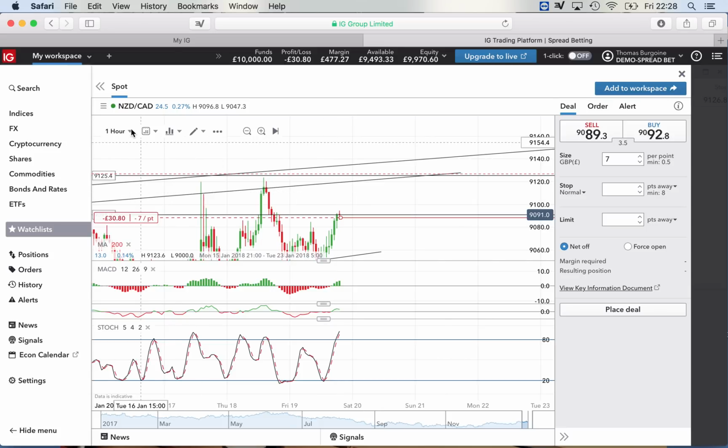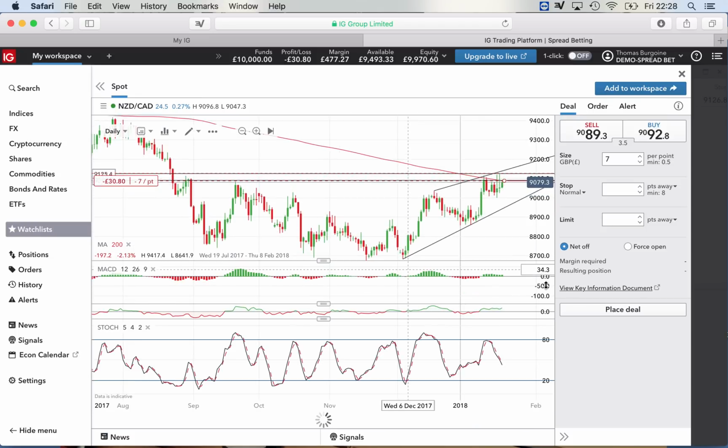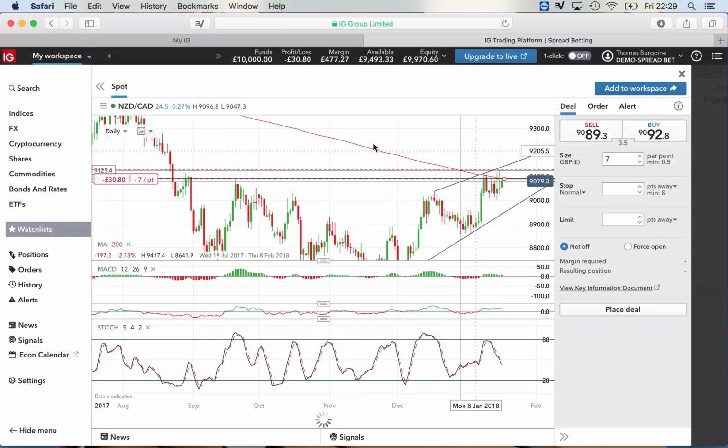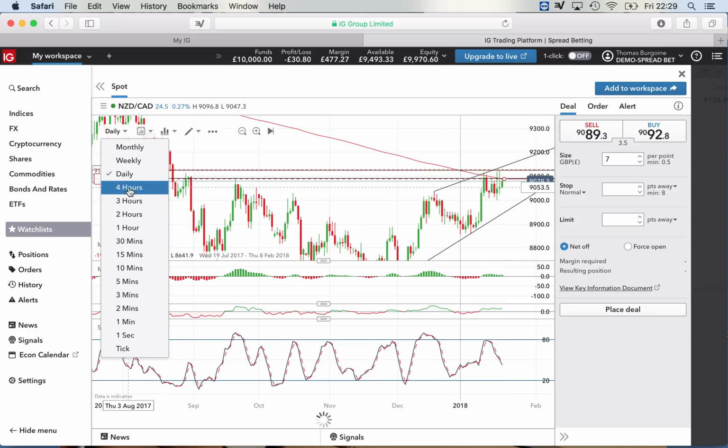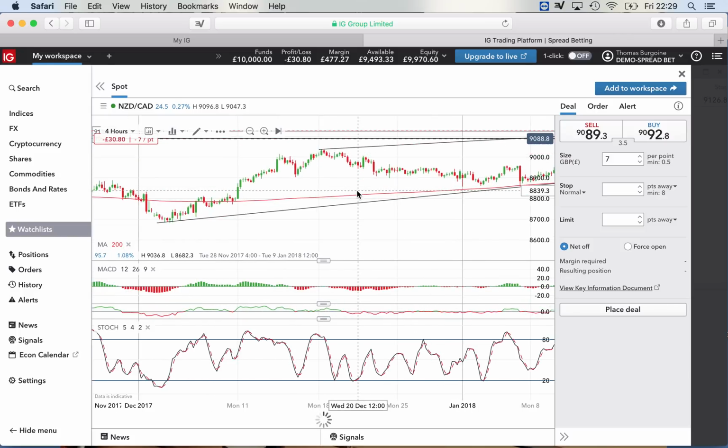Now, what we're going to do is go back to the daily. The way we're going to manage this trade is, when this trade starts going down on the 4 hourly, it will make little retraces. So let's take, for example, this here. Let's say this is what we're looking at and we're going up. We put on a trade at the bottom and it starts going up. It goes up, comes down, makes a retrace, then goes up again and carries on going up.